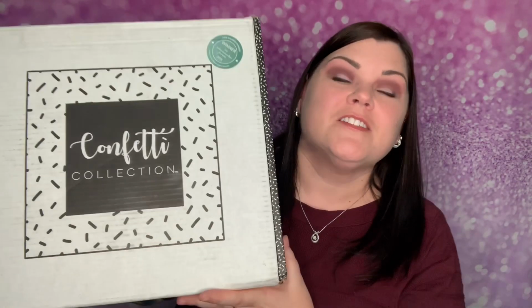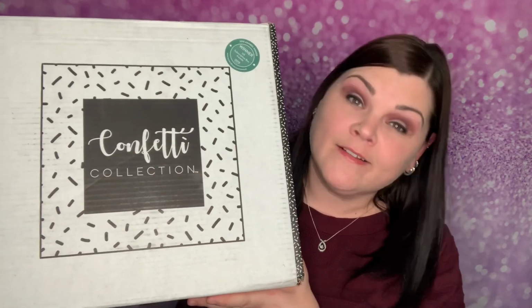Okay, you guys, so I just received my Confetti collection, and this is a bi-monthly stationery box, and I really do enjoy this box. If you don't know about Confetti collection, they have their box, which is bi-monthly, so it's 6 of them per year, and I prepaid for an entire year. So this is my 3rd box, so I have 3 more to go with my year subscription.